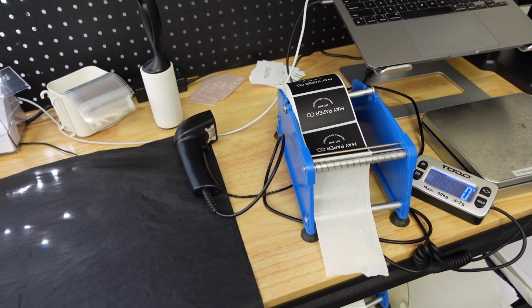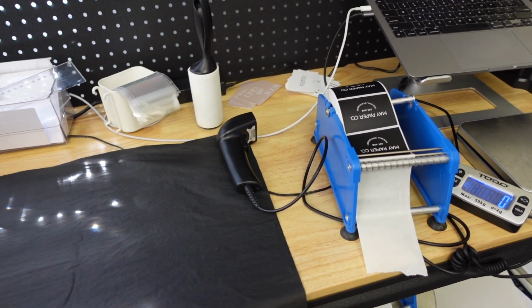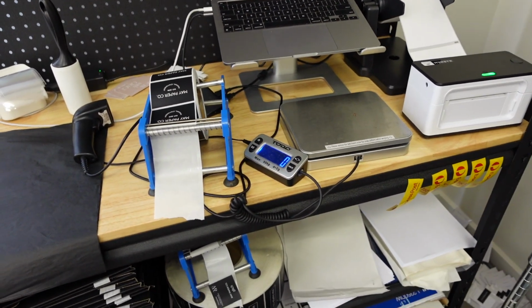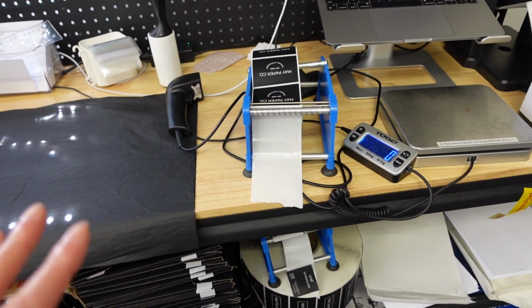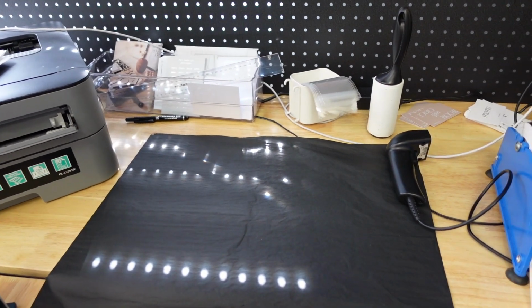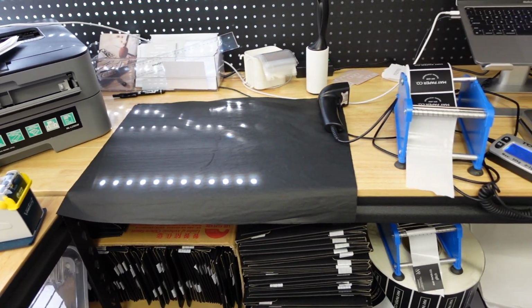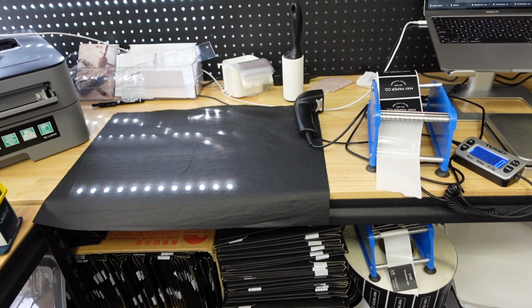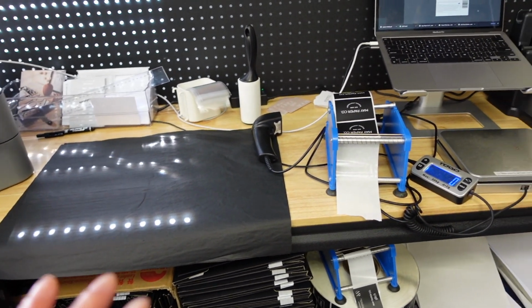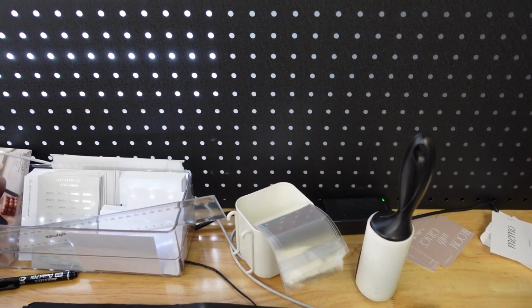I might not do the cable management today just because I want to focus on some other things instead, and I'm not sure exactly how I want the setup to be, so I might change things around. Like I might put the printer on the right side instead of the left side as it currently is right now. So I just want to maybe pack more orders just to figure out the optimal setup. But for now, what I want to do is to kind of organize everything onto the pegboard.